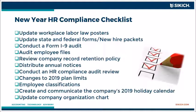Okay. And the next would be to update your state and federal forms and your new hire packets. That would include your W-4s, your Form I-9s, and any FMLA forms and any other forms that have a date on them. You want to conduct an I-9 audit. This is a great time to review your Form I-9s to ensure that each is complete and accurate. Compare those to a list of your current employees to confirm that there is an existing I-9 form on file for each employee.